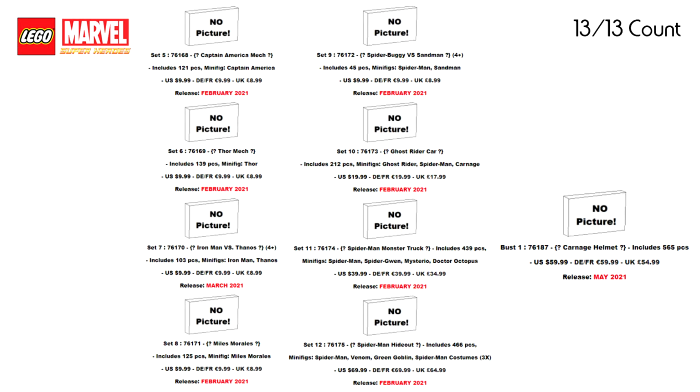Next, we have our last mech set for this wave. We have set number 76171, Miles Morales, which I'm definitely going to end up picking up, since this set is actually really nice, and I really love the minifigure that comes in it, which is Miles Morales, who even has the red hood on his character. I'm really excited to pick that one up. That set includes 125 pieces for $10 in February.